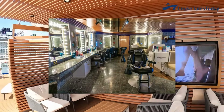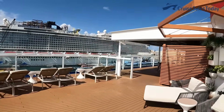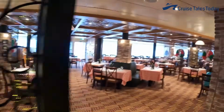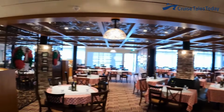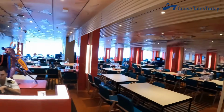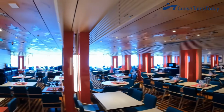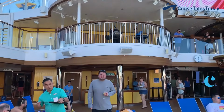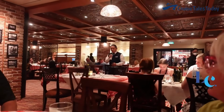Barbershop and salon services provide professional hair care and grooming services. The stylists are skilled professionals who can handle everything from basic cuts to formal styling for special events. Prices are reasonable compared to resort spa standards. Wellness seminars and workshops cover topics like nutrition, stress management, and fitness planning. These sessions provide genuine educational value and practical tips you can use beyond your cruise vacation. The presenters are knowledgeable and engaging rather than just selling products.